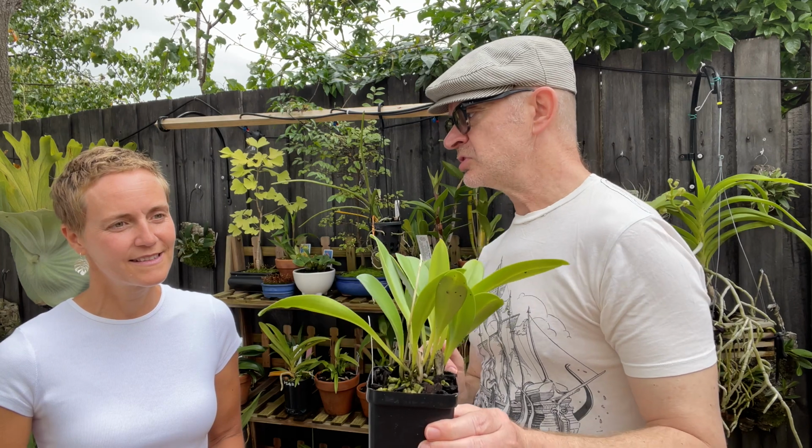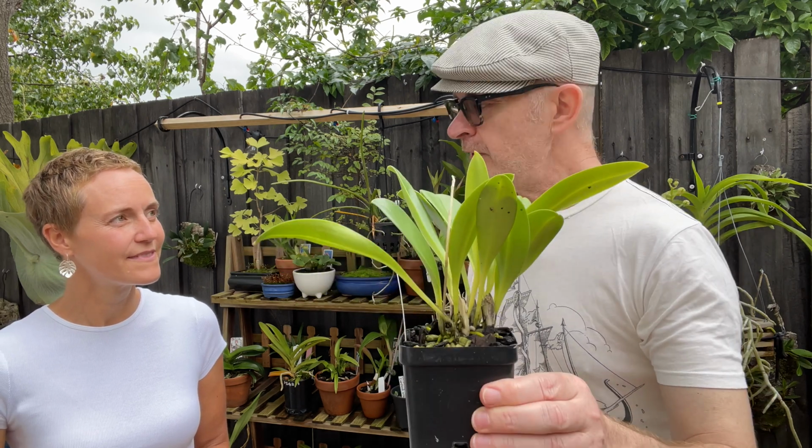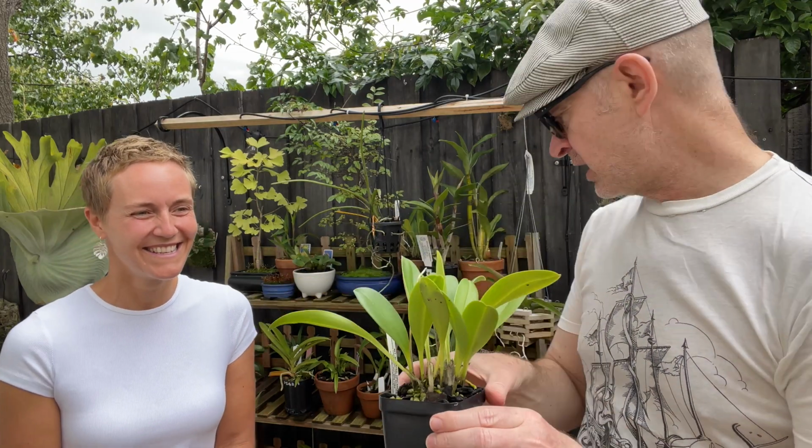How many times do your Masdevallias bloom in the year? Do you get one flowering? Yes, just the one for me. Me too, because other growers get multiple bloomings. Yeah. Okay. What are we doing wrong? We're doing something wrong. Or maybe we're right and they're just abnormal. Anyway, I love Masdevallia. Yes, me too.